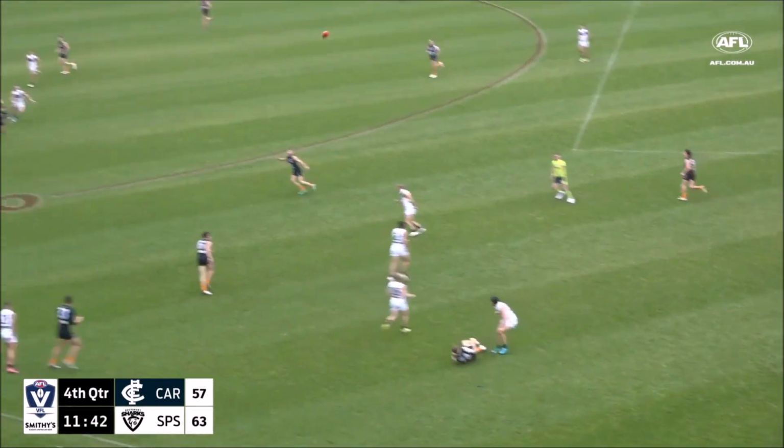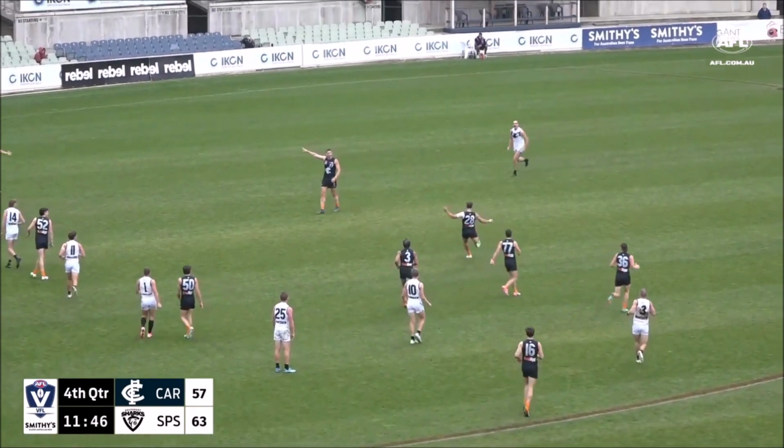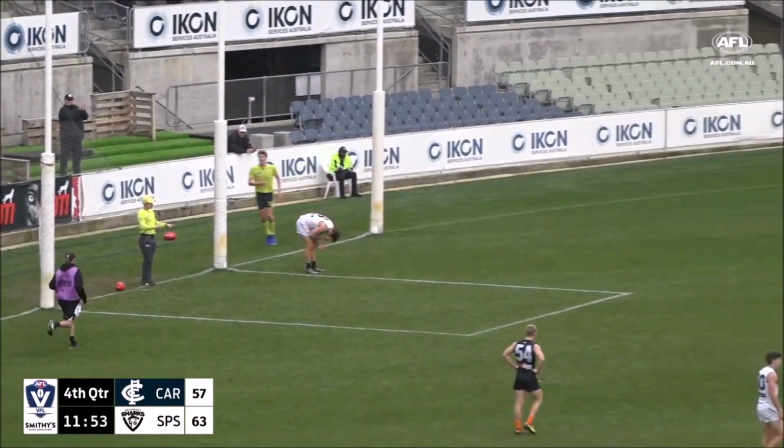Okay from Binns. Finds Prout. Just got the kick away in time. Inside the 50. He pops it up. Waiting at the back door. White gives it to Cunningham. And Cunningham snaps a beauty. Scores a level at Icon Park. There's the class of Cunningham.